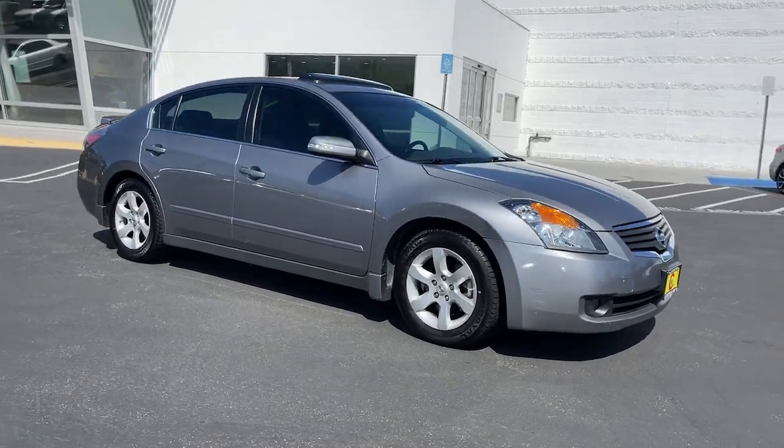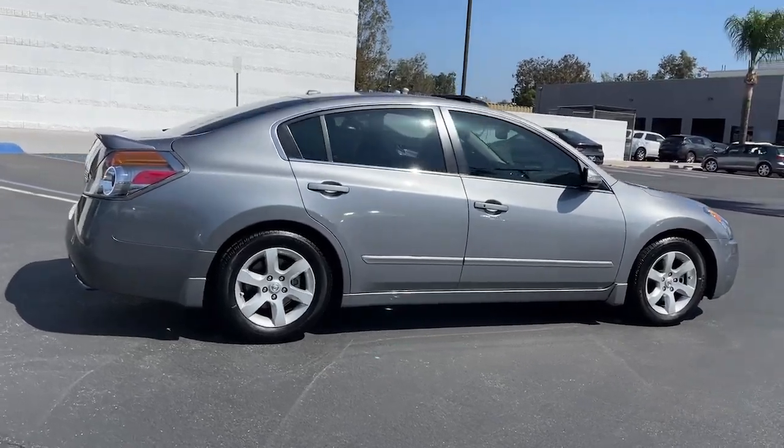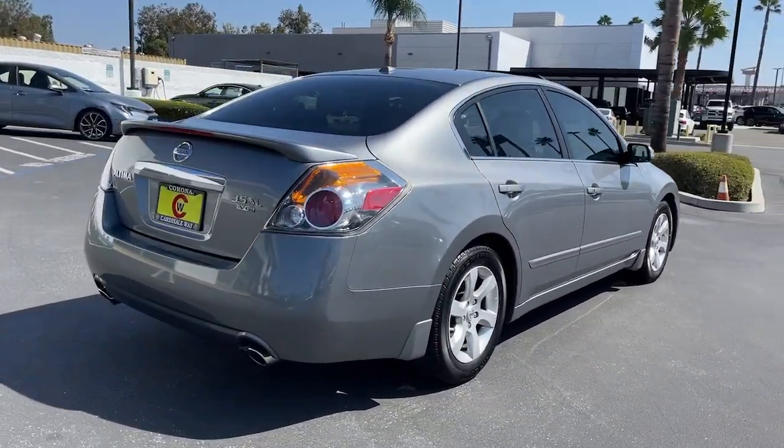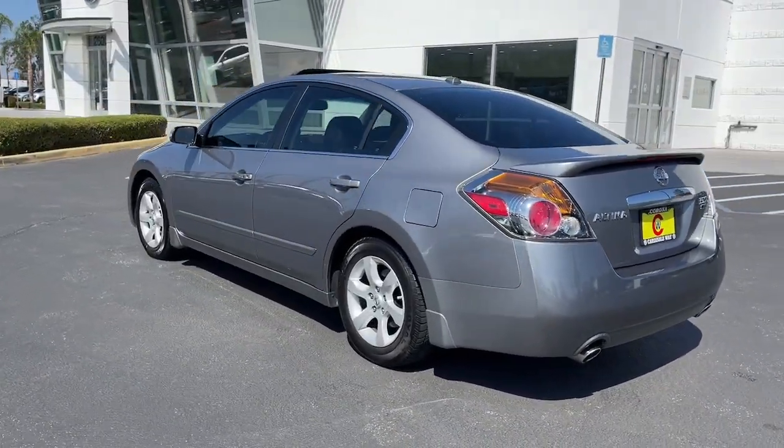Here is a wonderful 2008 Nissan Altima. With less than 70,000 miles on the odometer, this vehicle provides excellent value. Get all the features you want and need in this multi-talented Altima.